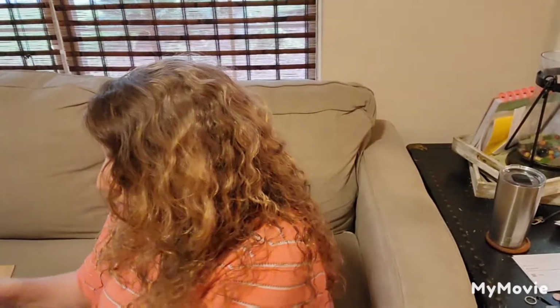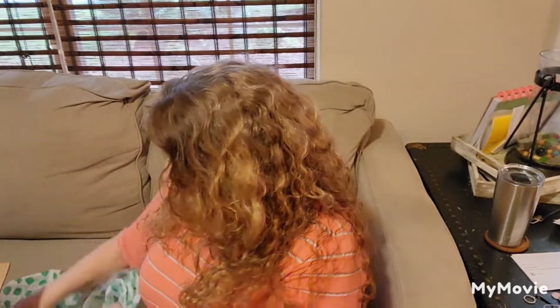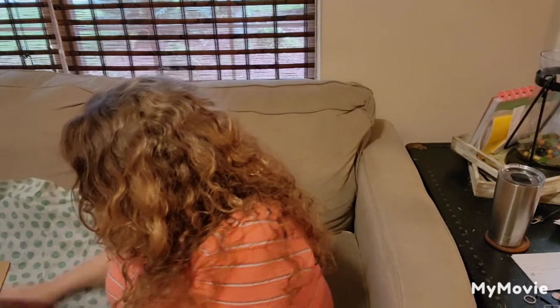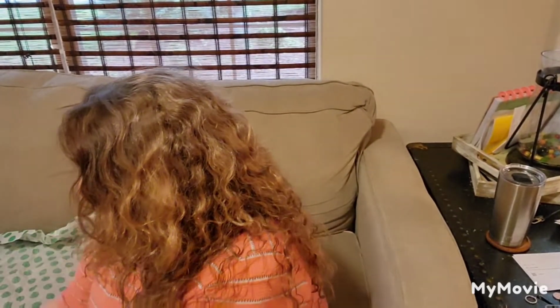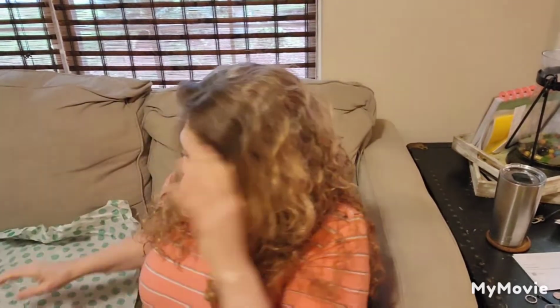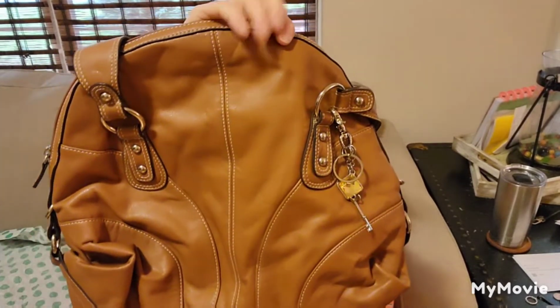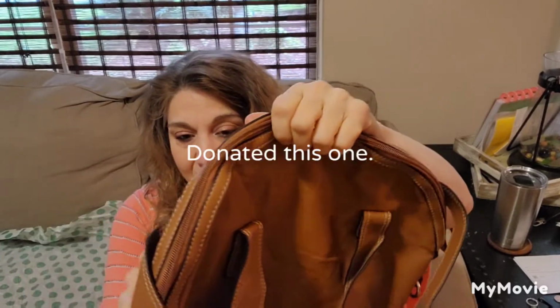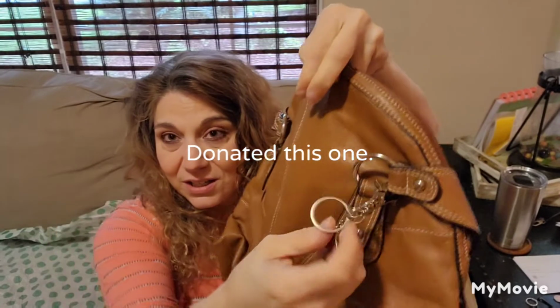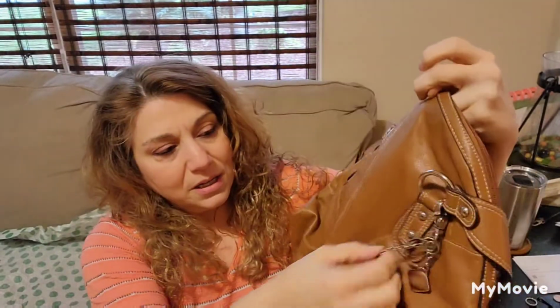Just a loose piece of tissue paper on top. I'm going to put that on my couch. I usually put it on my couch so I could put the bags or the clothing, whatever I have, on it. Okay, so right on top, we have this brown bag. It doesn't feel like real leather. It does have some charms on it. It has a key. Let's open it up.